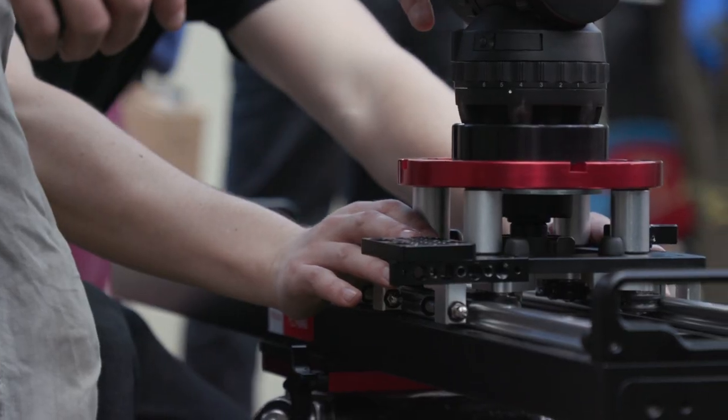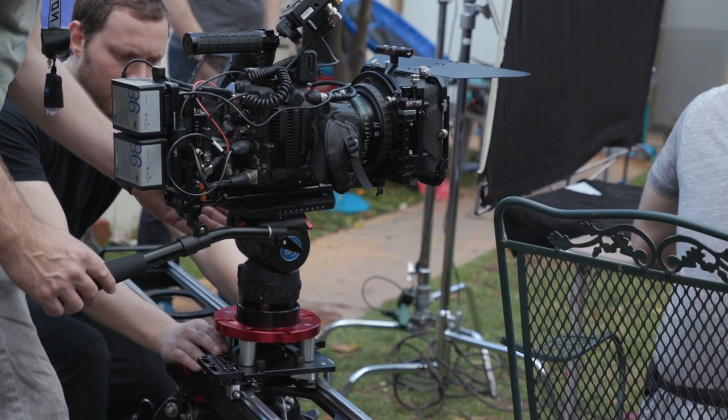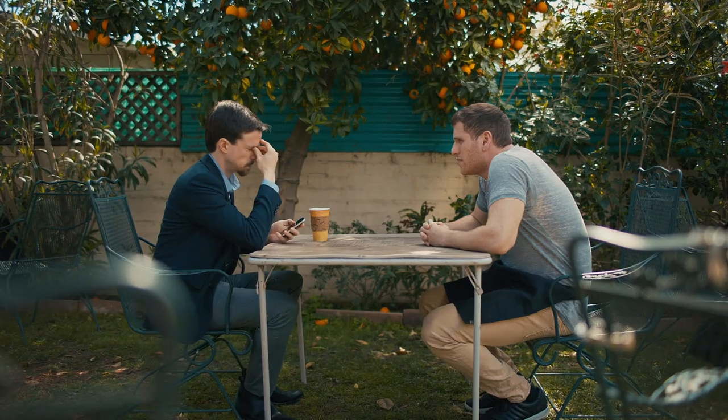Once again, we used the Pro Aim slider to do a slow push in the wide for added interest. Also, we used it on the singles to push in slowly and create interest by giving a moving background and coming more to the character's eyeline as the scene went on.